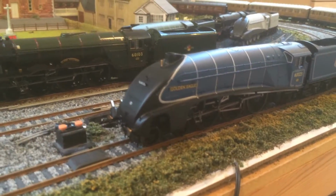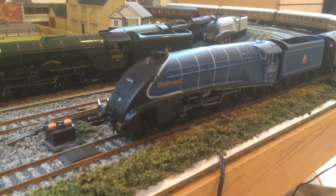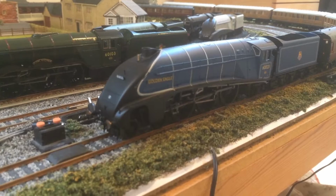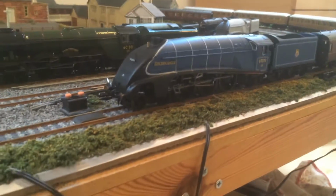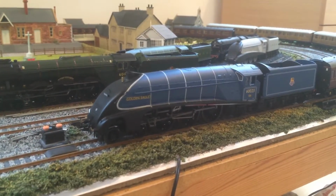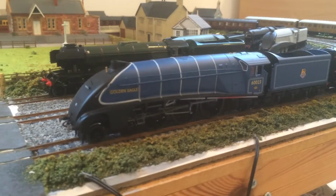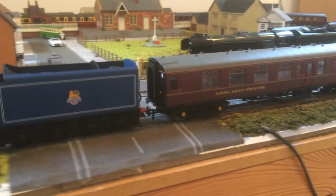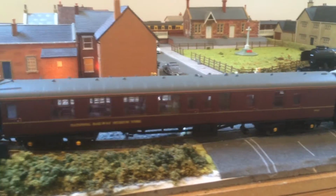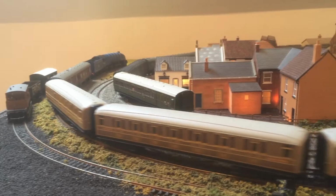I actually went up and saw it mid-restoration in York a few months ago, and I really hope they keep it in this style, because it's definitely my favourite. So yeah, same as the Silver Link essentially, but just in a different finish. Just going to run the same coaches as well, even though technically not period accurate, but oh well.